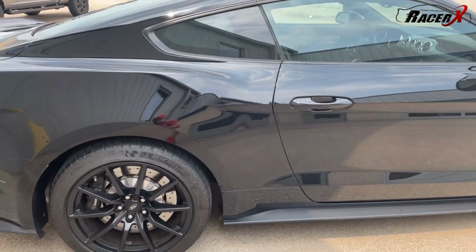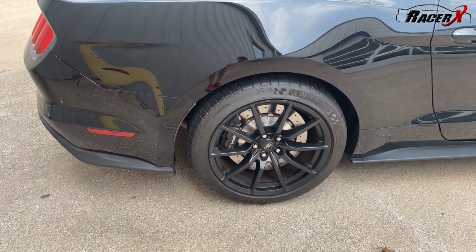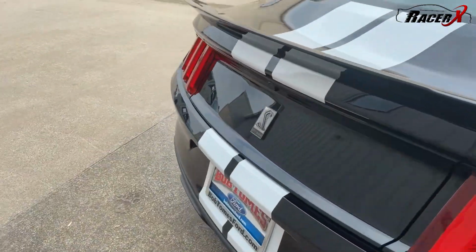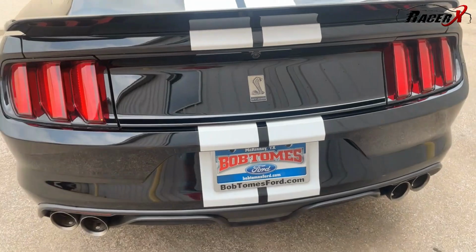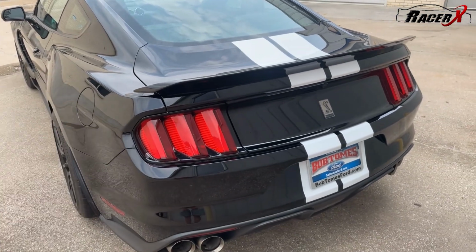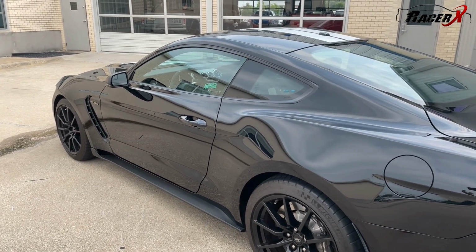You do get a Michelin 305 in the back of this car versus a stock or base Mustang GT where you would only get 235s back here. So nice tire setup on the back of this car, naturally aspirated as we know, and we'll talk about that. But there's our Shelby badge again here. Really nice quad exhaust system. This does have the low Shelby GT350 spoiler on it. They do have a couple different versions of that I've seen. Just a really striking car, and it does set it apart from all the regular Mustang GTs out there.